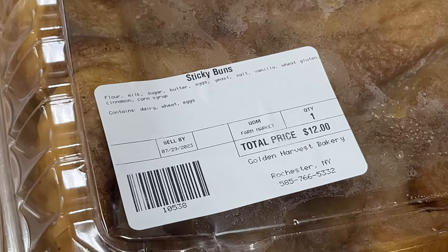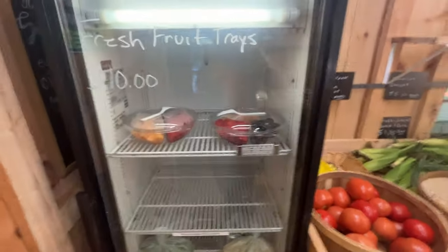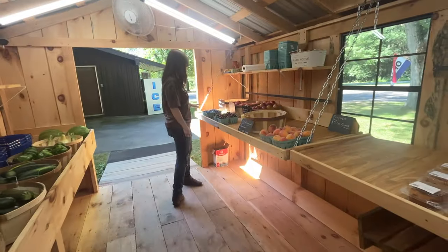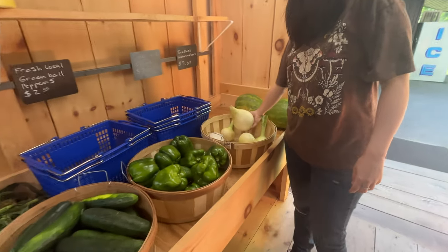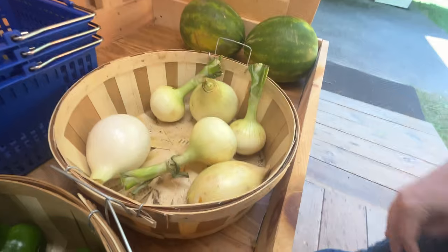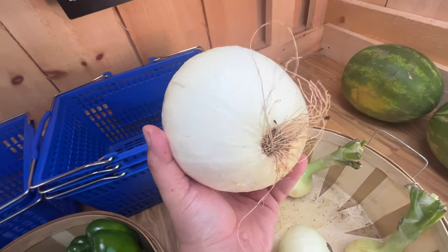Sticky buns. $12. The camper's cookies. I am overwhelmed. Fresh fruit. Some beans. I think they have probably little bags that you could use. What is it even? A leek? Giant. Is that a leek? Local onions. What are they putting in the soil? What the heck? Is this an onion? Oh my god. Could kill someone with that.